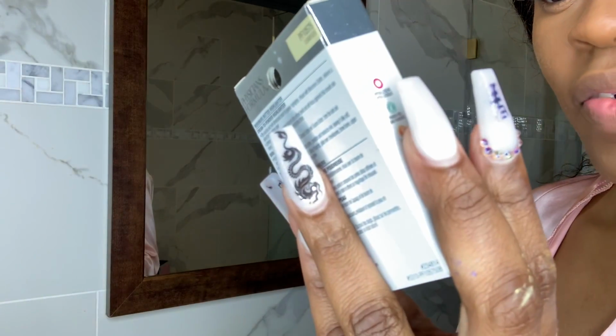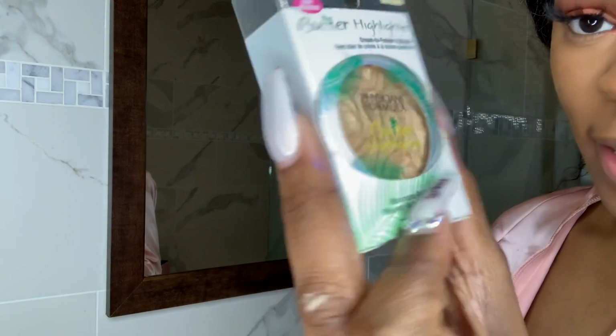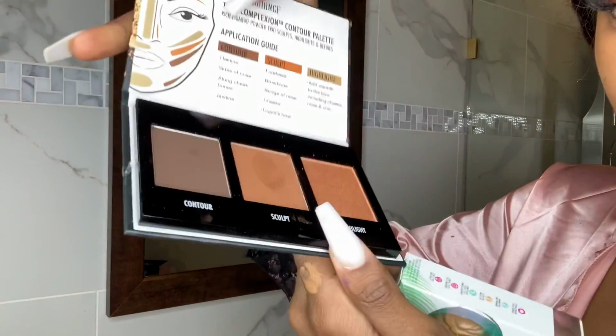For my highlighter, I'm gonna use Physicians Formula Butter Highlighter. I just saw it in the pharmacy and picked it up. I could use the highlighter from here. I could have been using these brushes and not my old brushes.